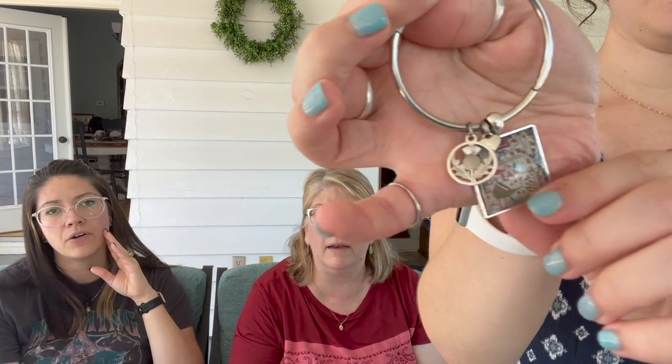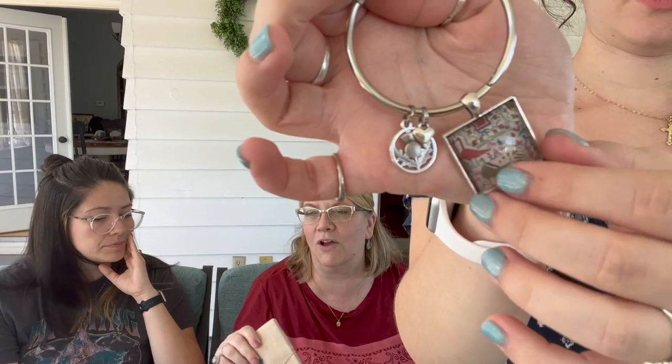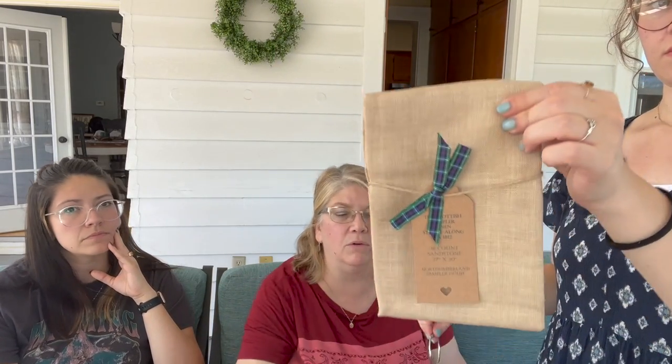I need someone to hold it up there. Because that's the Scottish. Remember? The thistle is the Scottish flower. Yeah. So I got the linen that she sold, and I got that. And I wish I would have gotten the floss tags too, but for some stupid reason I didn't order those. But this linen is beautiful.